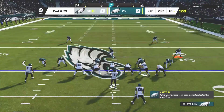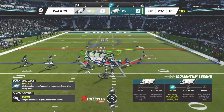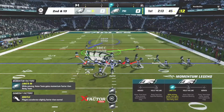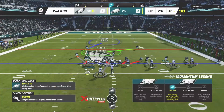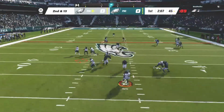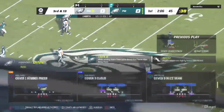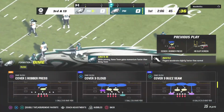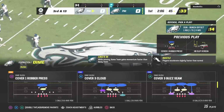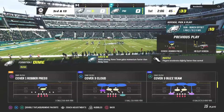So their task a little bit more difficult now, 2nd and 13 that they're walking up on. Throwing is Hurts. And that'll be off the mark, too far out in front, and it's incomplete. The coverage keyed in on him since that last completion his way. He earned a little more attention on that route, and that made it a lot tougher to get a clean throw his way.